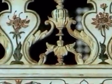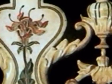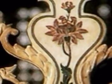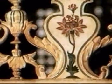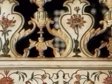The cenotaphs are encased in a beautifully carved marble screen. The art of inlay reached its pinnacle with 48 stones set in marble to create a single flower. Intricately carved dados adorn this hall.